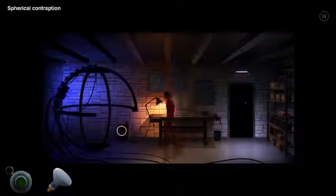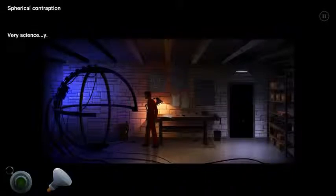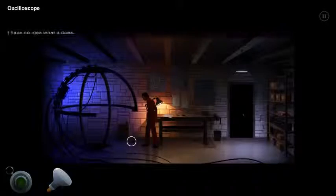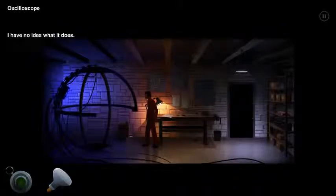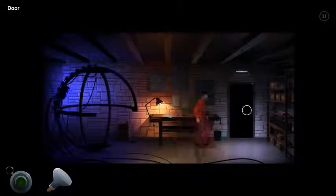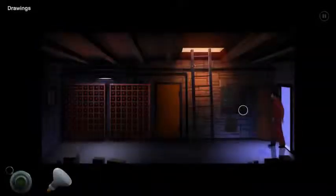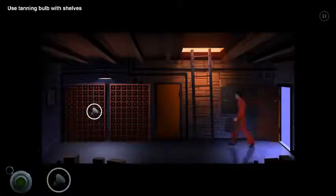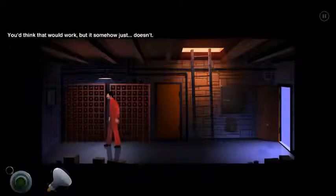Well, let's take a look at the spherical contraption. Very sciencey. Yes. The oscilloscope. No idea what it does. Well, it obviously has a line that goes back and forth. Alright, go through here. We have this bulb. Can we use the bulb on the shelf? You'd think that would work, but it just doesn't.